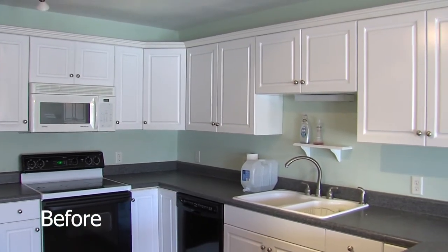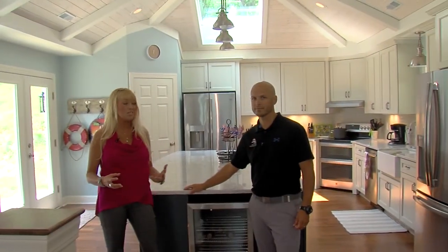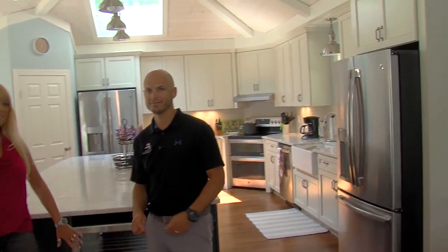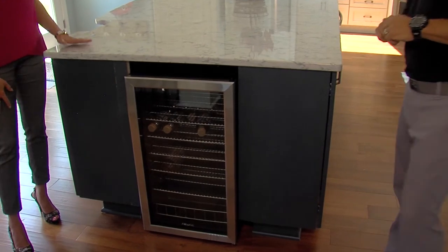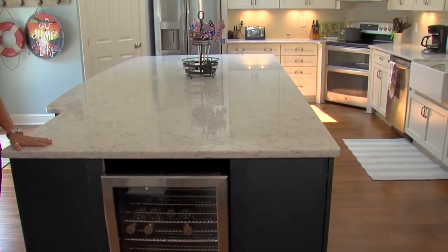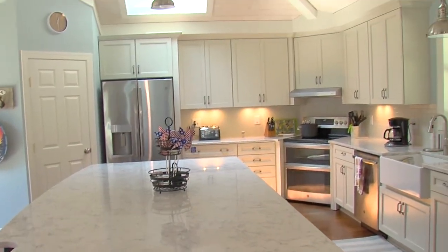They've got 2 full-size fridges. They do a whole lot of entertaining, so they need plenty of room for that, as well as a beverage chiller. They've got this large island, which they're going to be able to seat probably 4 or 5 folks around, so they are really excited about living in this kitchen.